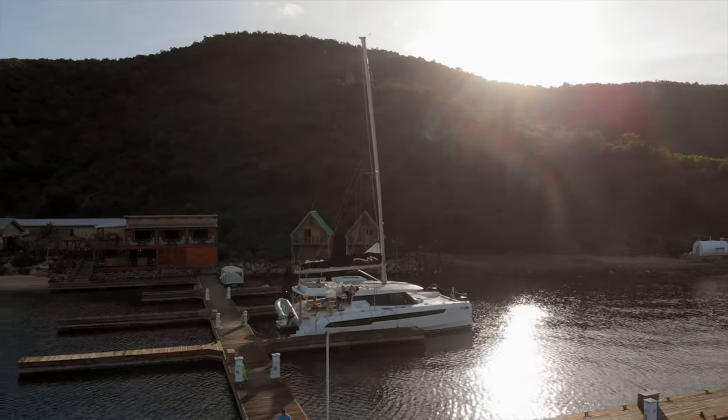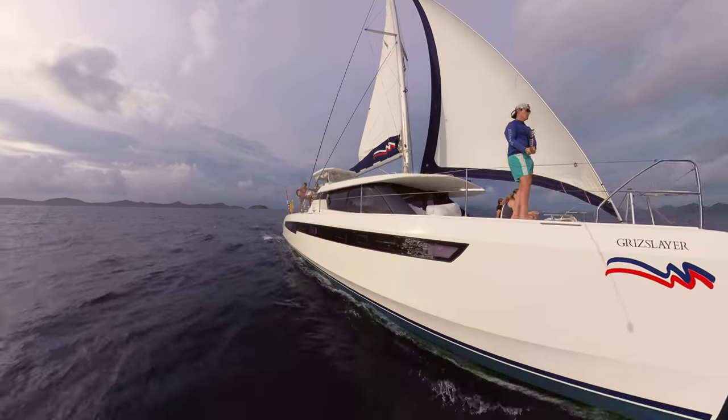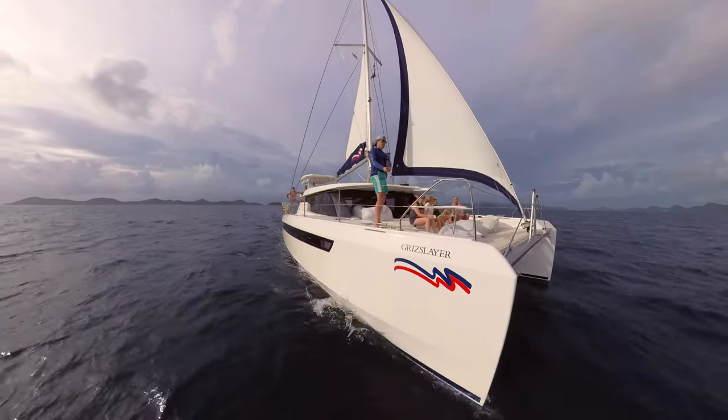The charter license was not approved in time, and come to find out, the boat actually hadn't arrived in the BVI as of yet. So for that reason, Moorings booked us on a backup charter boat, another Moorings 5000, which I was grateful for, and we were able to complete our charter as we had booked it, which was great.